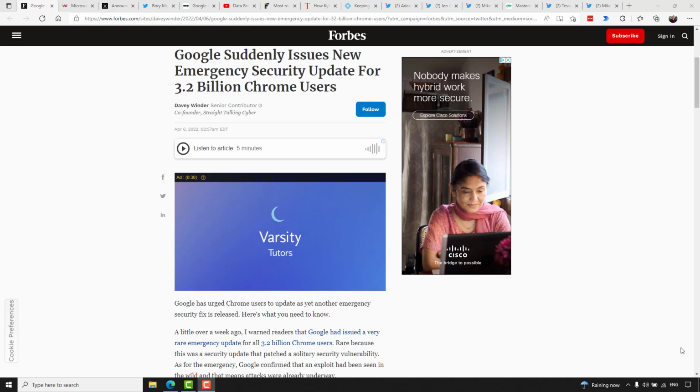The CVE for this is CVE-2022-1232. And unfortunately, continuing on with their run of form for this sort of thing, Google has not disclosed any deep technical details just yet. So just ensure you are up to date with your browser. Also, if you're using a Chromium browser like Edge, good idea to make sure that's up to date too.